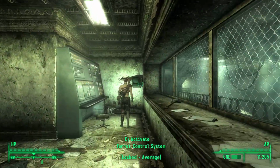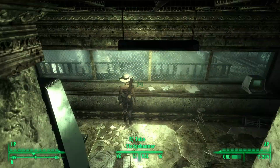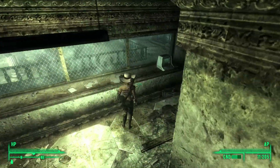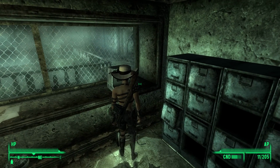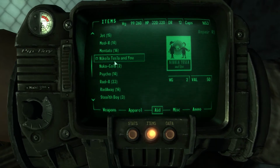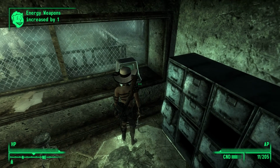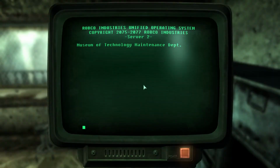Looks like a terminal here. Oh, turret control. Alright. Maybe there's some raiders in here too. Sledgehammer. Oh, Nikola Tesla and you. I guess that increases science, right? Let's see. Oh, energy weapons. That makes sense. Alright, activate museum maintenance.